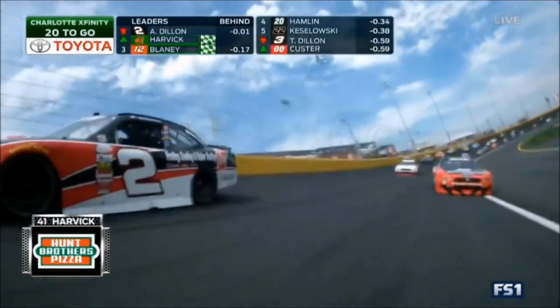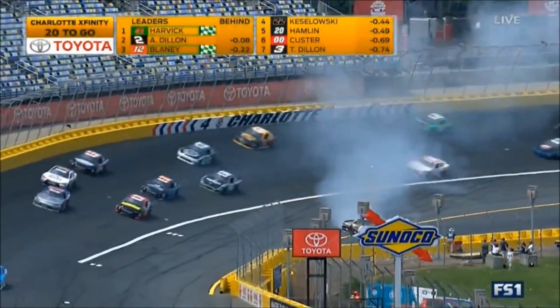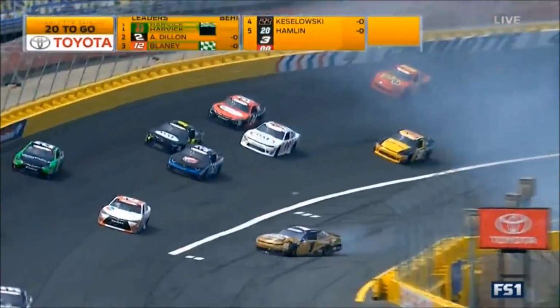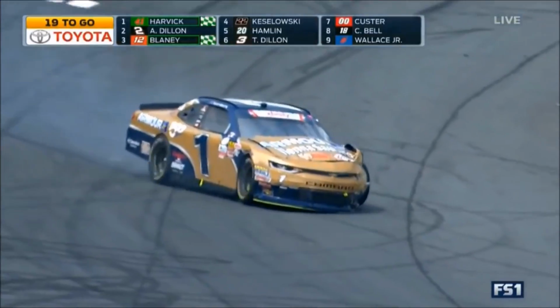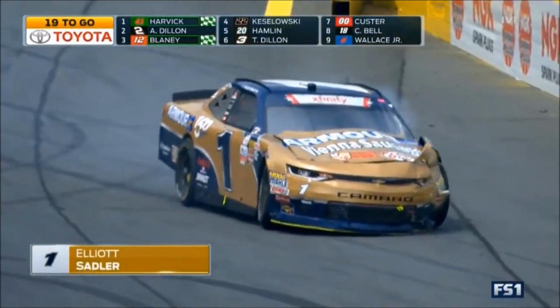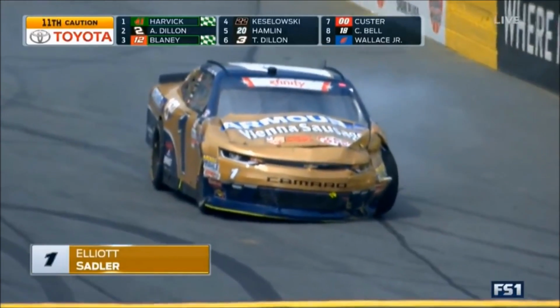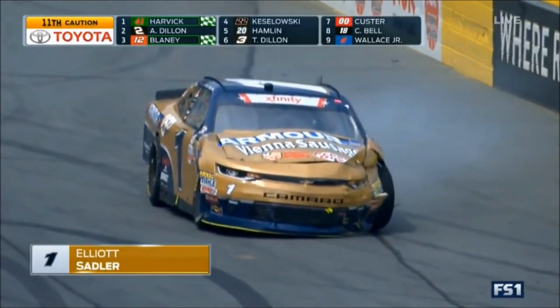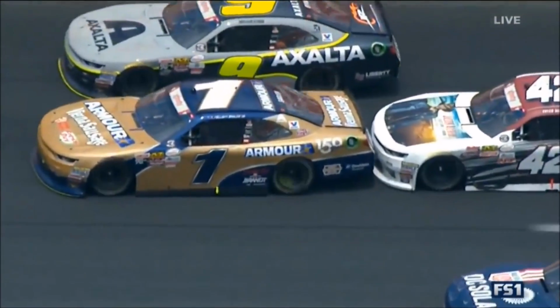On board with Harvick in the inside lane. Sadler around. Elliott Sadler, hard hit on that inside wall. Outside the 9. Caution number 11, and the driver that came in leading the championship with a big crash as they exited the corner. To see Elliott Sadler out of the car, here's what happened.